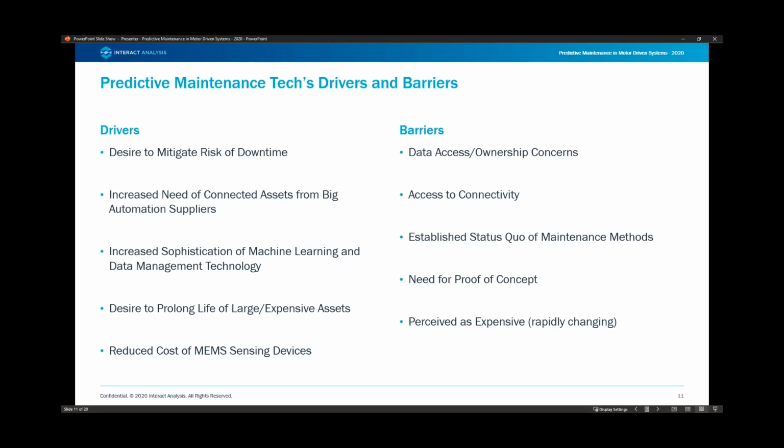There's a desire to prolong the life of large and expensive assets. I don't think I have to go into this one very much, but this will be the low-hanging fruit for predictive maintenance in its early stages. And then the reduced cost of MEMS sensing devices. This is a big one.